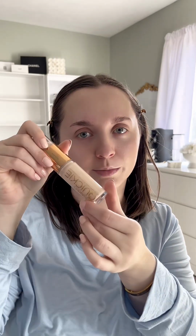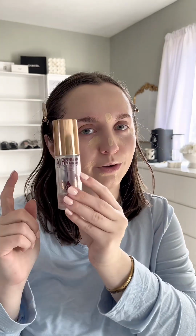And recently I've been using a brush to blend out my foundation. I honestly love the way that it looks, especially if I'm going for a more natural look. And then I do have a few breakout spots because it's that time of the month. So I'm gonna go in with my favorite concealer from Urban Decay. And we're gonna use our favorite, the Charlotte Tilbury Airbrush Flawless Setting Spray.